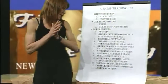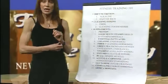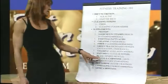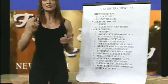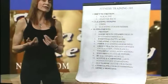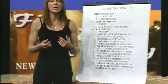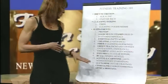Acetyl-L-carnitine. Very anti-aging. There's a lot of research on acetyl-L-carnitine as far as anti-Alzheimer's. From an athletic standpoint or a fitness training standpoint, it helps in the utilization, as I've noted down here, for oxygen starvation. So as you're sitting there in your past and you've had that cigarette in your mouth and you just don't oxygenate very well, acetyl-L-carnitine will help with oxygen starvation on a cellular level as well. So excellent for those people who also have COPD, which is a breathing type of circulatory disorder as well.